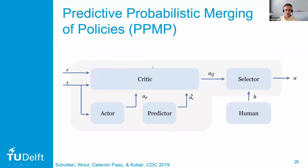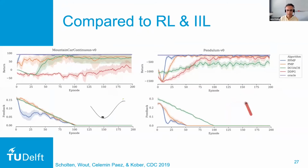The structure roughly looks like that. We have an actor-critic framework. Additionally, we have the human providing corrections, and if the human is providing corrections, we do some kind of a switch between who is in control. What we have additionally here is a predictor that is learning what a human tends to do in terms of corrections, which allows us to deal with a lot sparser human corrections and also to estimate the uncertainties. We haven't tried that on a real robot yet, unfortunately.